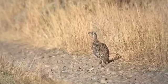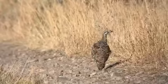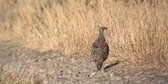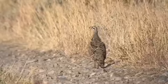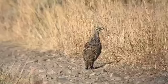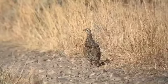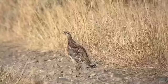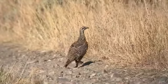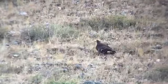One of the rarest residential birds we have in Grand Teton is the greater sage grouse. Here we have a female sage grouse walking down what looks like a dirt path. This species is highly dependent on the sagebrush in the winter for cover and for food. They're one of the most specialized species out here. That sagebrush cover is extremely important because one of the grouse's key predators lives out here.